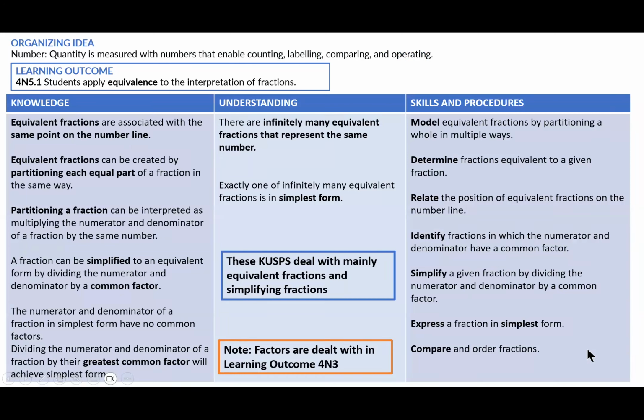Okay, so here, the first cluster that we're going to look at is equivalency, and we're going to be looking at simplifying. So the knowledge statements, all of the knowledge and understanding are in statements. So we're looking at what equivalent fractions are. They're the same point on a number line. That makes sense, but it's not necessarily going to be fully understood. They can be created by partitioning each equal part of a fraction.